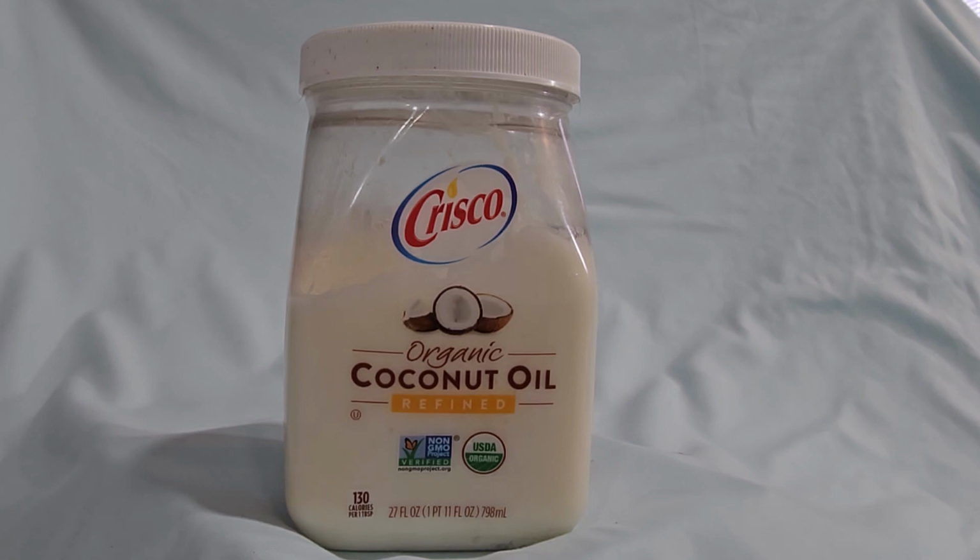This is my review and summary of Crisco Organic Coconut Oil Refined. We have really gone to not using regular Crisco anymore, and we use the organic coconut oil refined just as a healthier alternative. Crisco Organic Coconut Oil Refined is a popular cooking oil that is extracted from organic coconuts and refined to remove the coconut flavor and aroma.